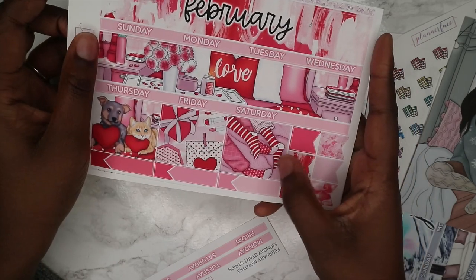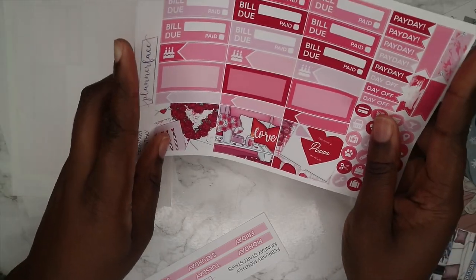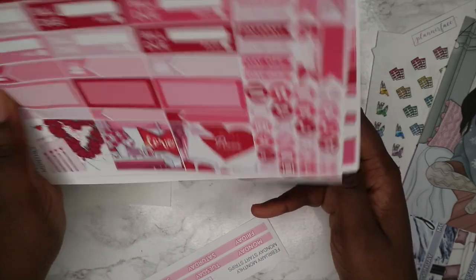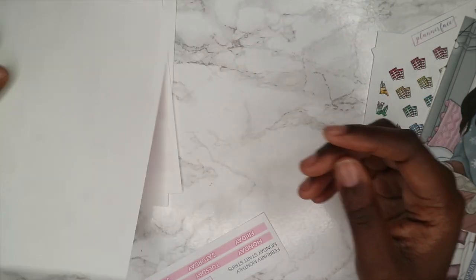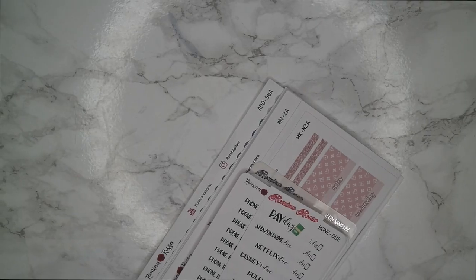I like these food boxes, they're cute, and colours. Yeah, the piece of my heart, which is funny to me because we both love some pizza. And then I got the brown skin tone girl, and then I got the Monday Start strip. That was a quick haul bit.